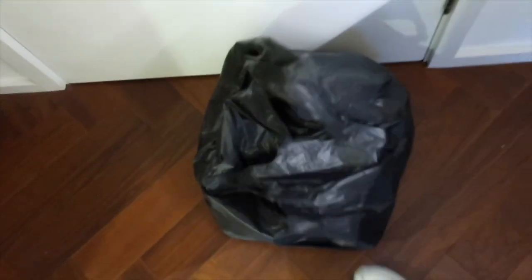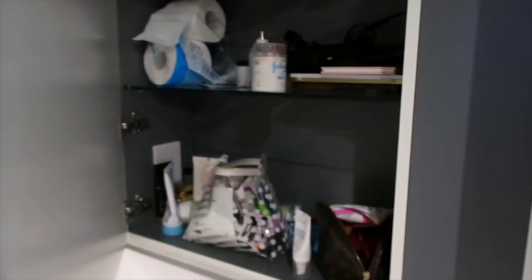The bin bag has officially been filled. I've gone through and thrown out all of the things that I no longer need. So now it's actually time to do the packing. Can you tell that I'm moving out soon? I've literally neglected this cupboard. It used to be so aesthetically pleasing. I've got my mini hand luggage and I'm just gonna unpack everything from here.